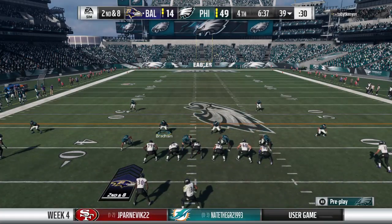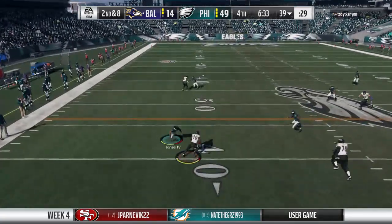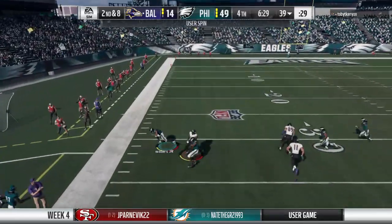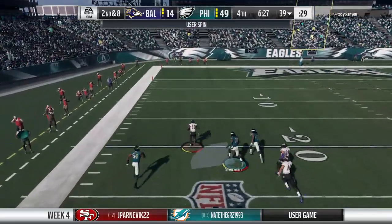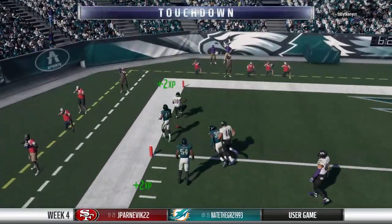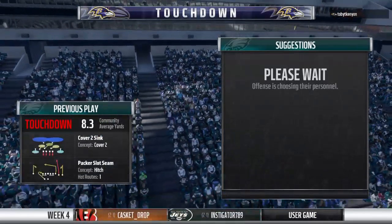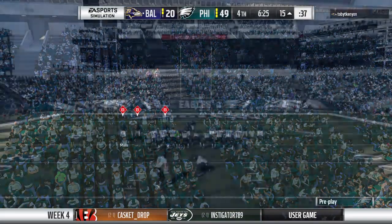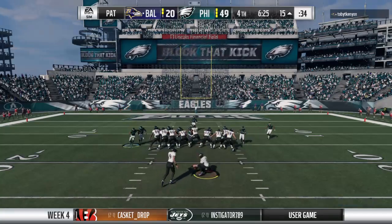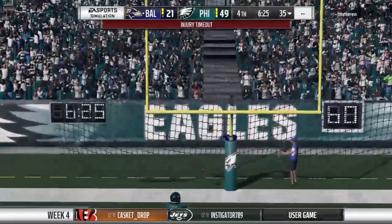Again, it's Kaiser. This one complete to Smallwood. And he's free going down the left side. It's a foot race. And all the way in for a Ravens touchdown. Wendell Smallwood, his first touchdown on the year. And the Ravens are in for 6. And that'll cut the lead down to 28.